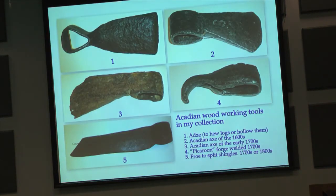These are old tools from my collection. The first one is an adze. The other one is an early 1700s axe. It's a bigger axe, and we call it forge welded. So it's not welded with lead. It's just put on the anvil, red hot, and beaten with a hammer, and it fuses together. That's what we call forge welded. So that's pretty old. And that's a froe. That's to split shingles.